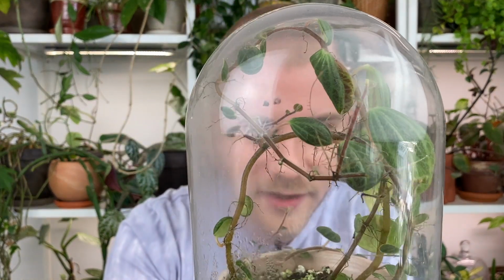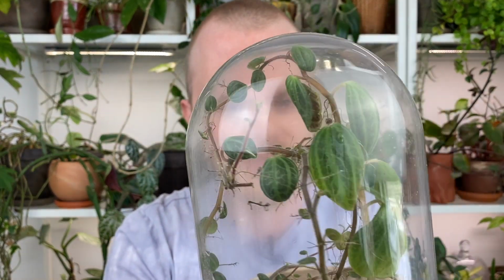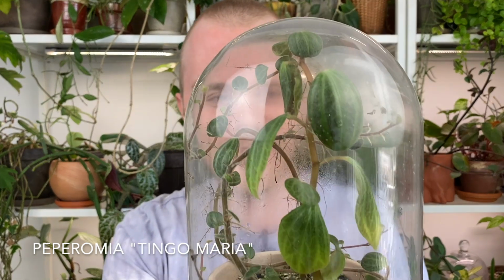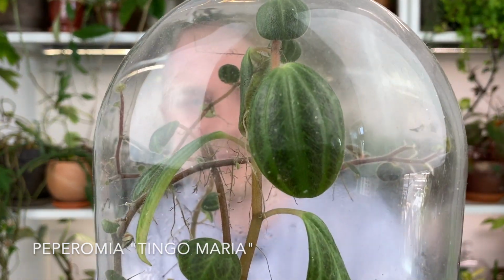Another one that's got some really stunning foliage. This one's going to be in a glass cloche today. I'm sorry, I'm not going to be able to take it out because you can see the way it's kind of rooting around the glass here. So this is a Peperomia. I want to say Tingo Maria. It might be Tinga Maria. I'll put the correct name on screen, but this one has some really gorgeous leaves on it.